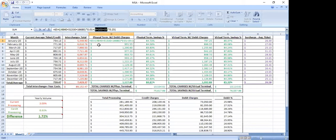Now, we're very transparent with our pricing, and it depends on which model you go with. A physical terminal would sit on your countertop, and you would insert the chip, slide the card, or tap. Our pricing for that is only $65 a month, plus your debit card charges.